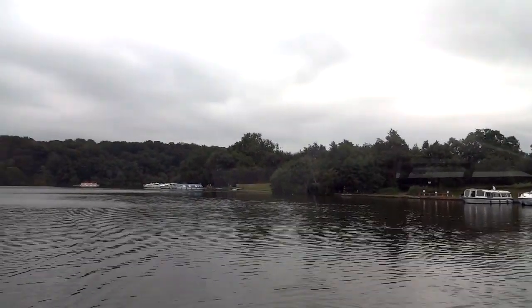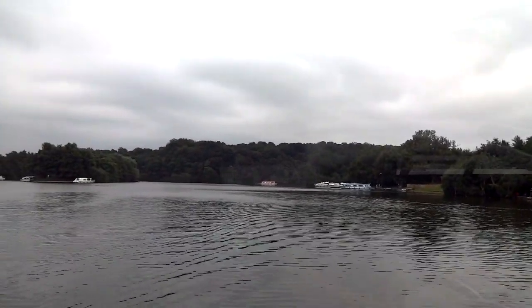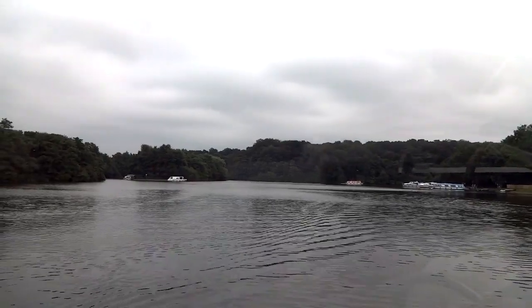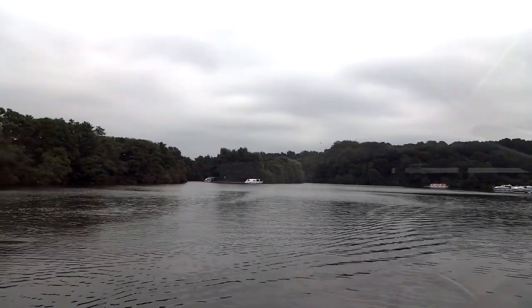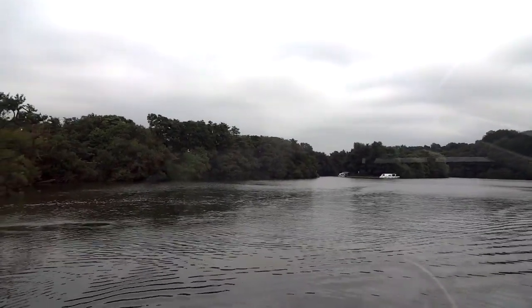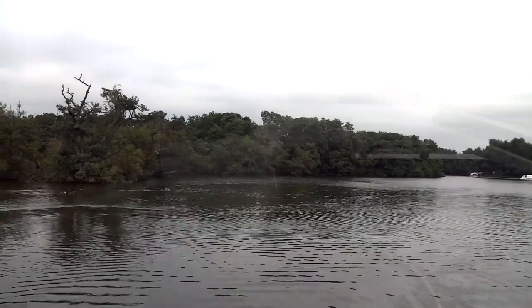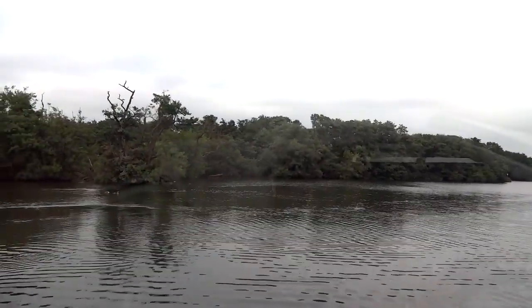Now, I'm taking a little bit of a risk because I've got no idea what the mooring situation is like in Wroxham at the moment. I want to be moored up no later than 6. I know it doesn't get dark at 6, but it's certainly getting darker by 6 o'clock. So I'll have plenty of time to get there.